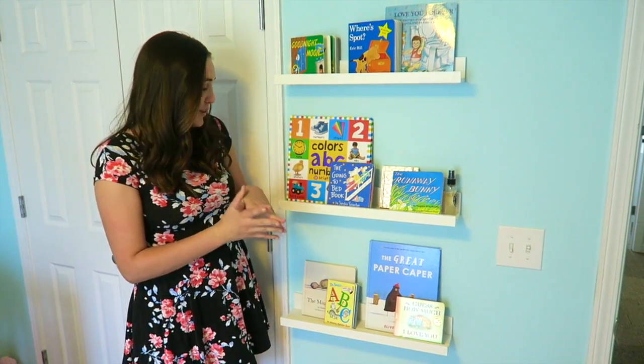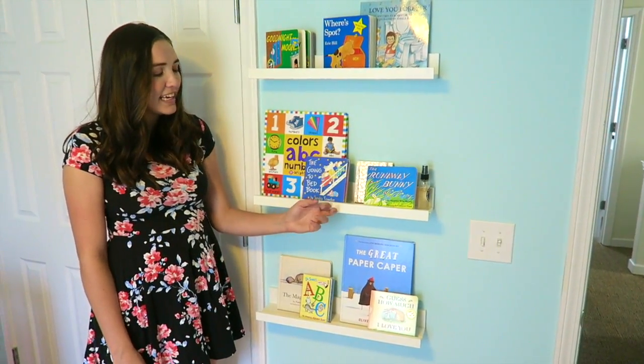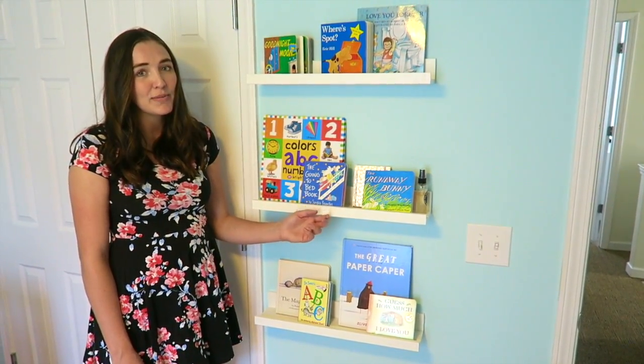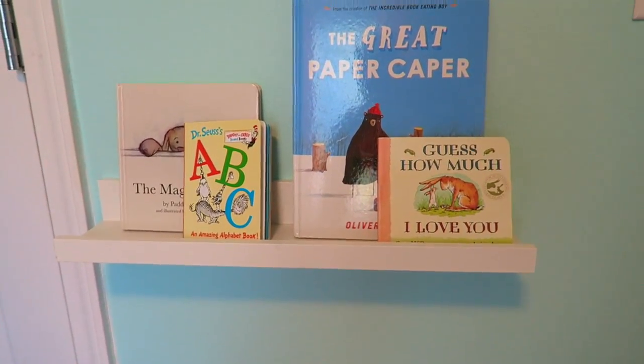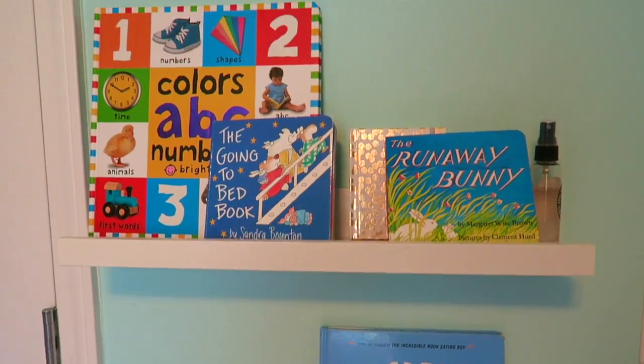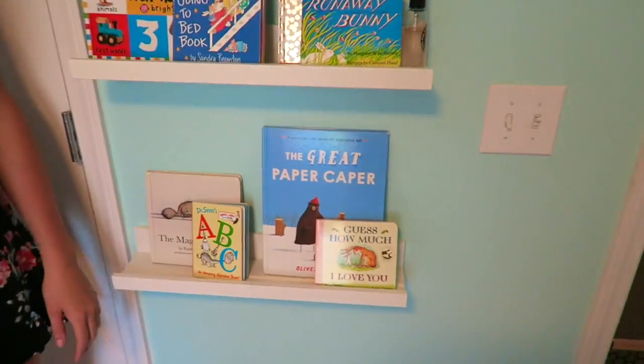Okay, and these are one of the first things that I even wanted in her room, and they're just the IKEA, I'm not even going to try and say it. They're the bookshelves from IKEA, and I just bought 3 of them because I think they're only $10 a piece. But I just hung them on the wall, and they just hold all our books, and I love them.